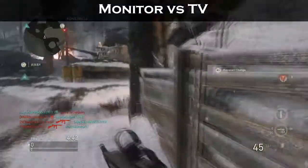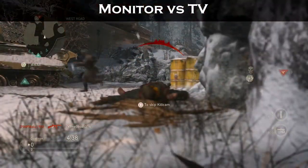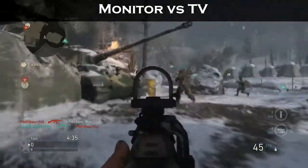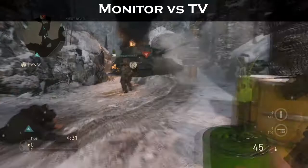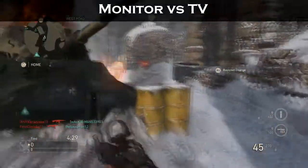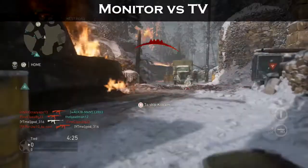The biggest difference between the two is the input lag. For TVs in general, there's usually a 20 to 40 millisecond input lag, as well as in monitors, it's usually between 1 and 10. And 10 is like the worst. That's like atrocious for a monitor. Average monitor, you can get about 4 or less.